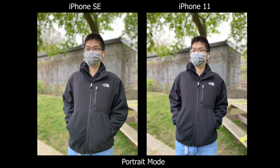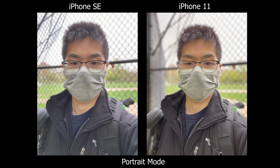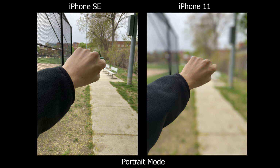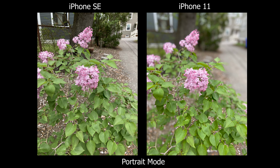Starting off with portrait mode, the iPhone 11 does give off a bit more blur than the SE. And even so, the iPhone 11 for the front-facing camera does have some trouble with my glasses. Usually that area is pretty tough on phones. Now going back to the back camera on the iPhone SE, you can tell that it's also struggling on the same corner on my glasses. And the iPhone SE is not able to do portrait mode on objects or pets. And also the iPhone 11 doesn't have the best cutout for complex shapes. But I would rather have portrait mode on everything than nothing at all.